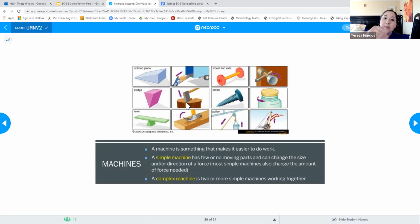So I'm pressing down, but it's actually causing the force to go sideways. When we have a lever, there are different types of levers, but the general idea is that you have something long and it's just changing the direction of the force as well. A wheel and axle, we use those all the time. In your car, you've got wheels, so that'd be a wheel and axle, the door handle, anything. Basically, I turn, right? I'm turning it and it's causing the force to be changed as well.